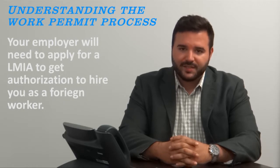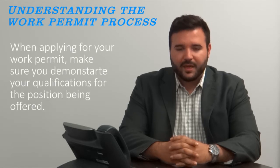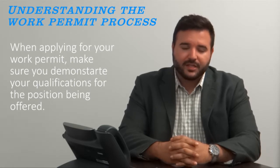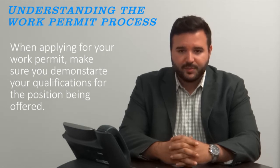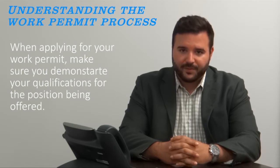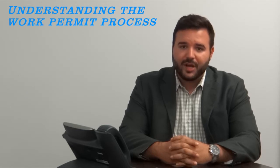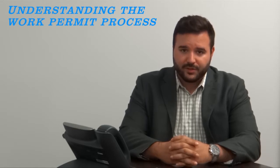If your employer is successful in obtaining a Labour Market Impact Assessment, you will use this positive assessment to apply for your work permit. Now, just because your employer was successful in their application does not automatically mean that you will be in yours. Part of the work permit application means demonstrating that you have the necessary background, credentials, skills, and experience to fulfill your intended duties in the position being offered. If an officer who reviews your application finds that your background is not sufficient, your work permit will be refused.